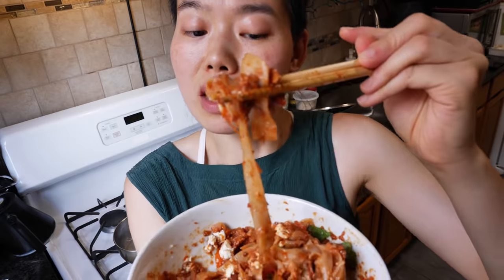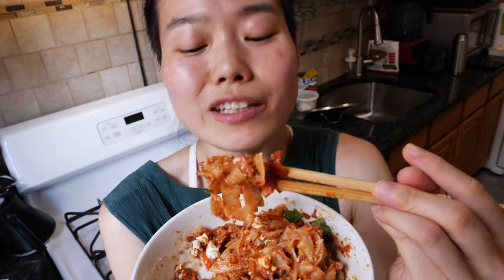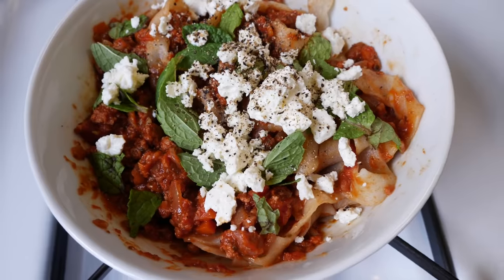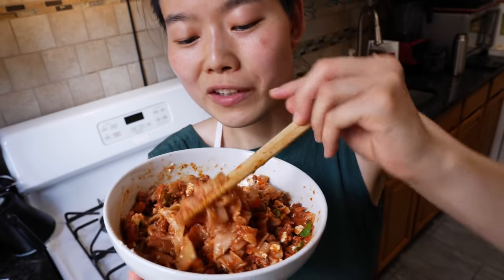Oh yeah, super comforting. I will admit, I overcooked the noodles a little bit because it's kind of hard to only cook noodles for 2 minutes when you're shooting it yourself and cooking and trying to narrate everything, but it still tastes pretty fantastic even though it's no longer al dente. Nice cheese, nice mint, nice sauce. What more can you ask for?